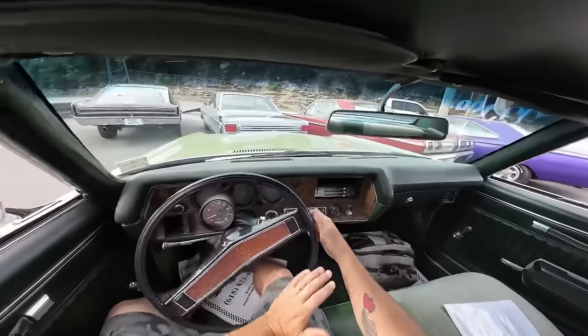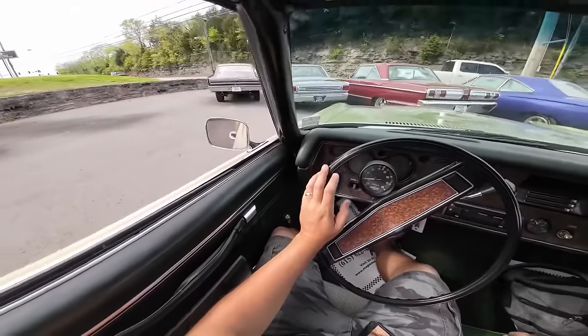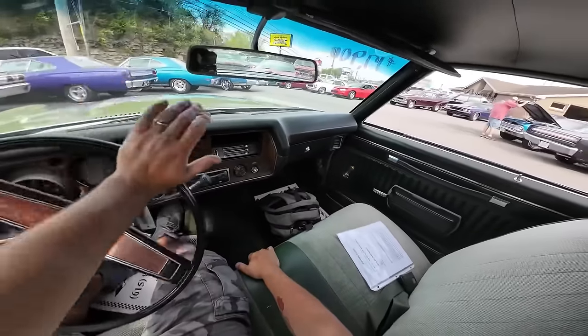A little pop from the front end when I turn there too, did you hear that? Squeak in the power steer, but that's only if you turn all the way.